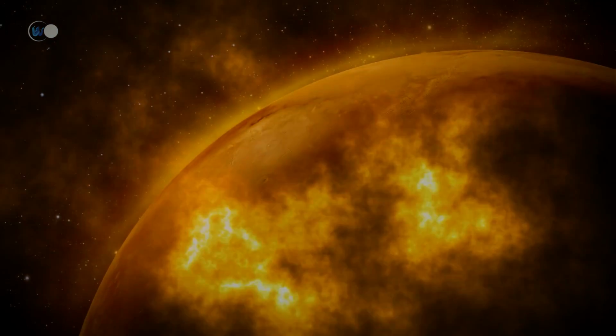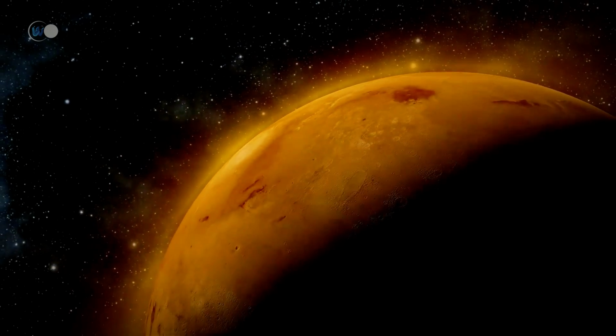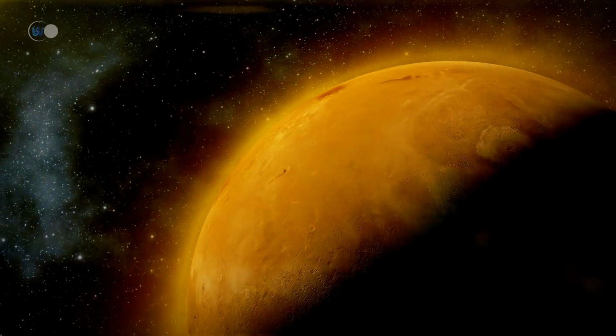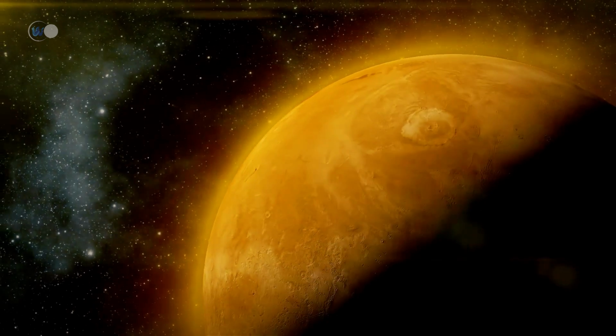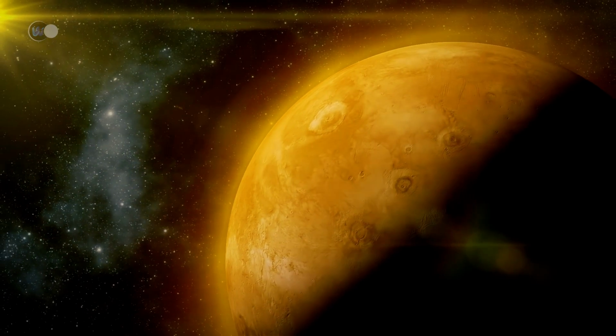Wasp 107b appears to be an exotic world, completely different from our own, with complex chemical interactions. There is no equivalent of this exotic world in our solar system, and that's what's so fascinating.